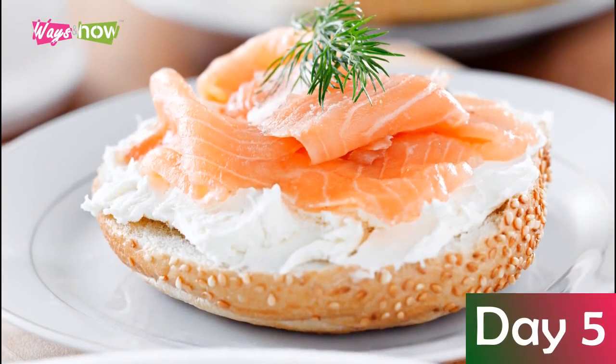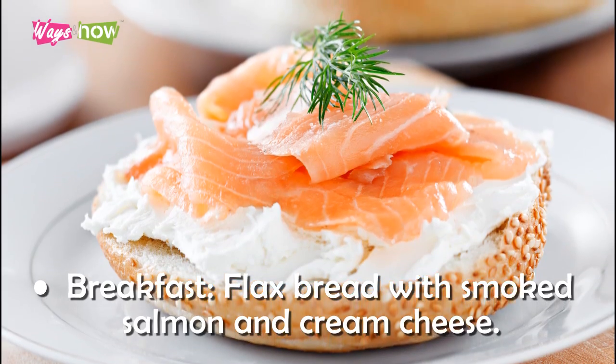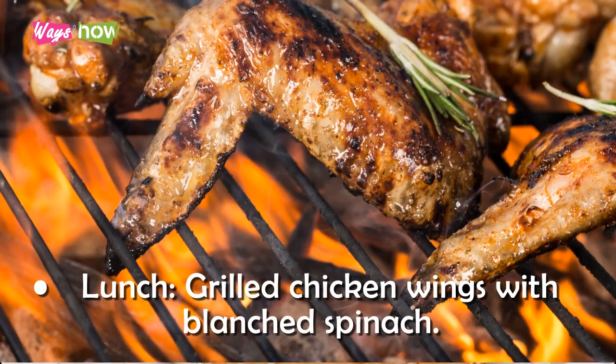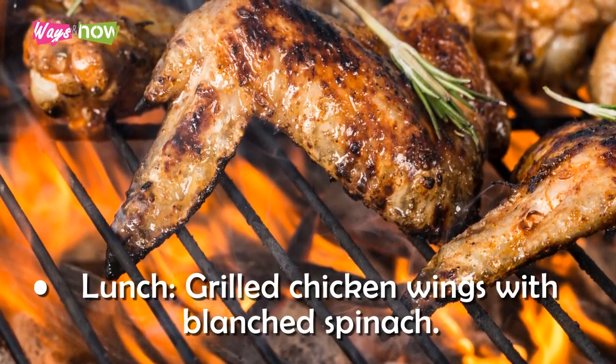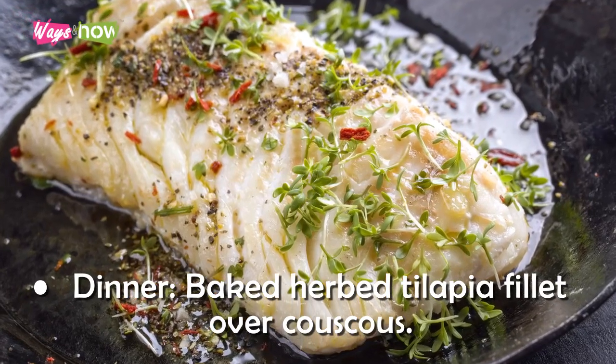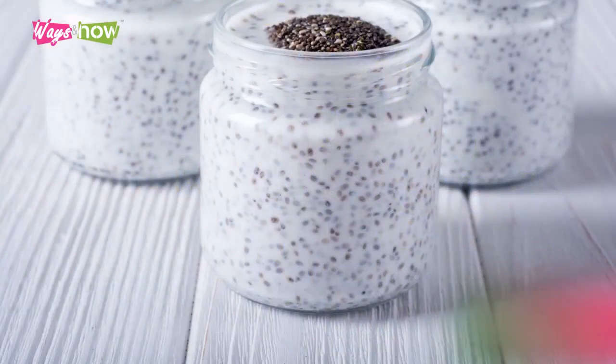Day 5. Breakfast: flax bread with smoked salmon and cream cheese. Lunch: grilled chicken wings with blanched spinach. Dinner: baked herb tilapia fillet over couscous.